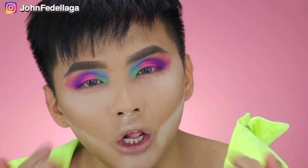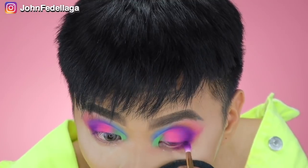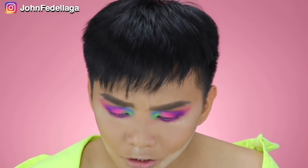Voila! Okay, so ayan. Tinapos ko lang yung foundation ko, yung aking base ng aking face. And now, andito na tayo para sa ating lower lash line. Masyadong madrama yung mga eksena ko ngayon. So now I'm gonna go back with the mini breaker. Then we're gonna go with this purple punch. And then we're gonna put this in our lower lash line. I'm going to be honest, this purple is a little bit kind of hard to blend.